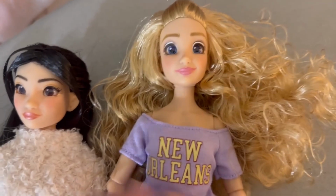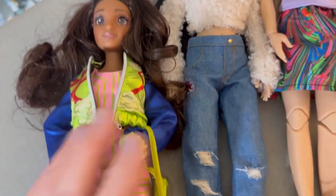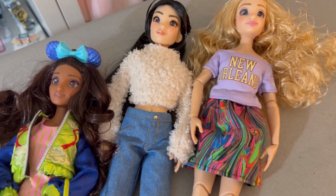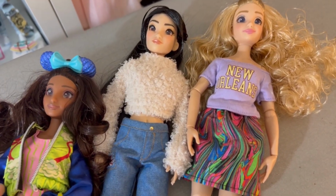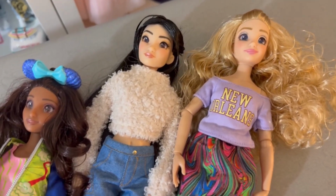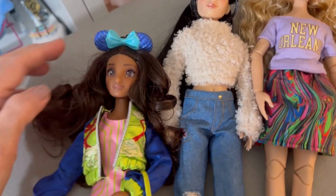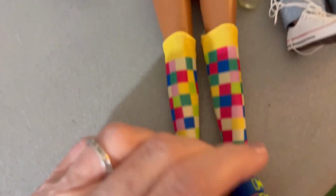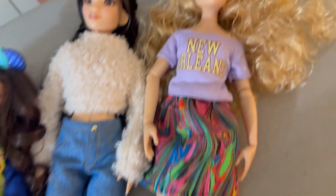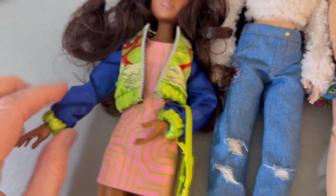I have just these three, and I don't remember their names. But these are really cute dolls. They're made by Disney. You can purchase them through Amazon, and I want to say I've also seen these for sale on Target. But I got mine through the Disney website, which is also another website that's really nice because they do have quite a few sales, and you can just wait and get them on sale. They also have some really nice fashion packs.